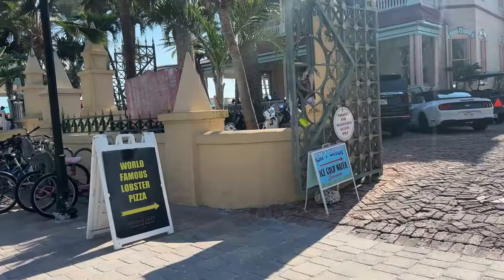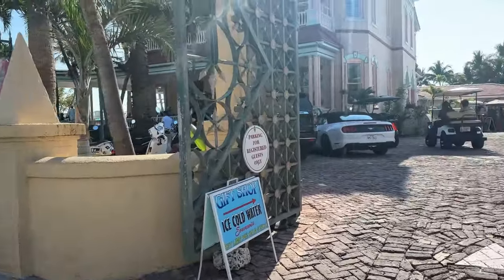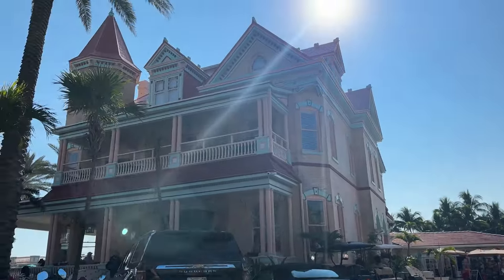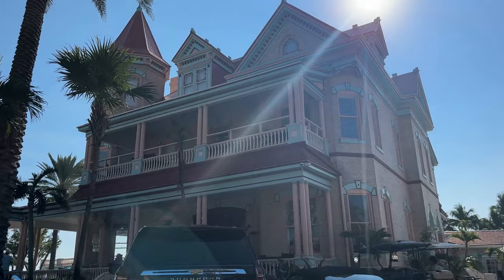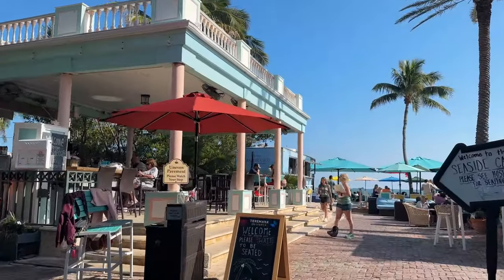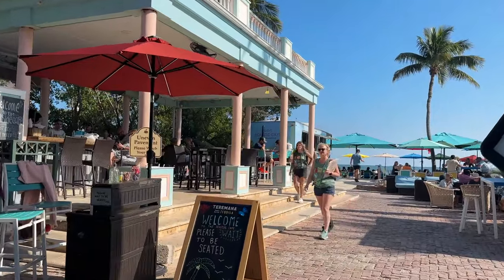Found a parking spot and we're headed to get some brunch at the Seaside Cafe at the mansion. We've never been there. It's a new place for us to try. We heard that their lobster pizza is really good, so we'll give that a try. World famous lobster pizza this way. And this is the mansion. We're here. Let's go get some lobster pizza.